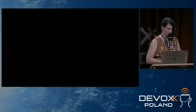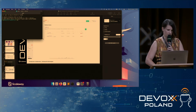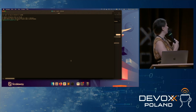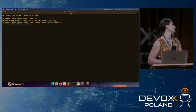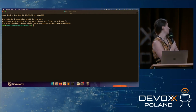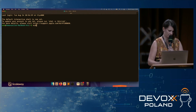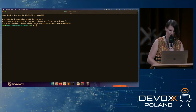So I'll try just to see if I have network enough to go into a Kubernetes cluster. I need to zoom in. Okay. And that's when I realized that that mic is not really adapted because I need both hands.